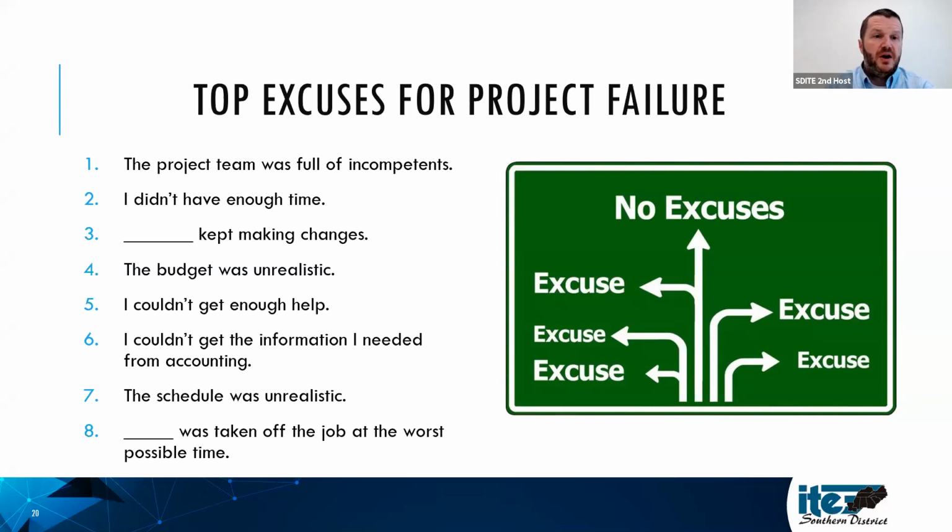Number five, I couldn't get enough help. We all know that sometimes our number one limited resource is people. So if you're in control of the project, you should also be in control of resources. So reach out to management if you need more staff. As a project manager, I always say, don't be afraid to reach out for help. Just because you're seen as the king or queen of a project doesn't mean that you don't have the ability to get help.